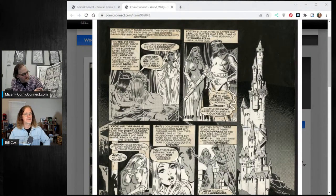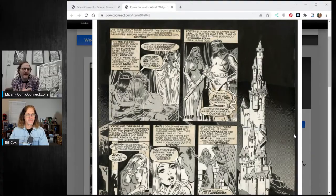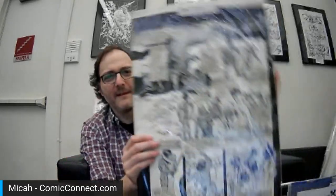And this is another one where I couldn't find any evidence of anybody actually owning any pages from this story. So nothing on the market before. That's interesting. Not that I could find. I don't have access to everything that's ever sold, but there's no pages on CAF, and there were none that I could find having ever sold publicly before. And so we have this one and this one, which is also great. The tree, that's a great tree. It's skeletons and more nudity. Because Wally Wood. Of course.